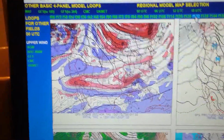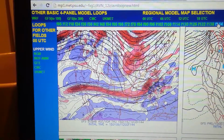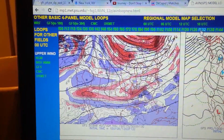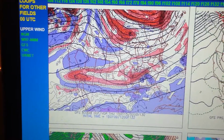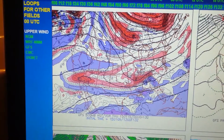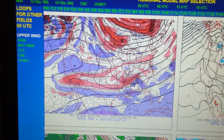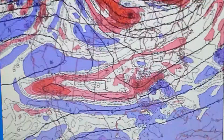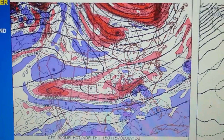There's a couple of keys to this system. First, let me just get to a location here that I like. Let's do Wednesday evening. Okay, so Wednesday evening, this is the piece of energy that I'm circling with my mouse right now that's going to form the storm over the Gulf states. Okay, so this piece of energy, I'll zoom in a little bit. This piece of energy that I'm circling with my mouse forms the storm.